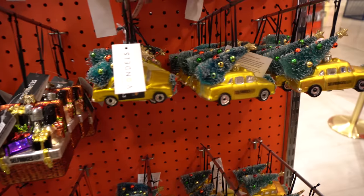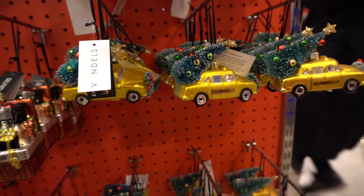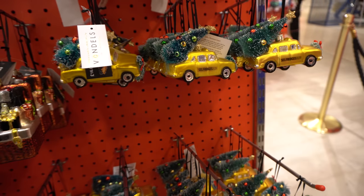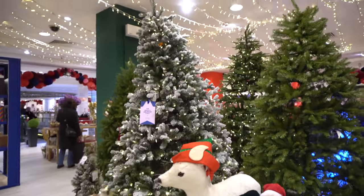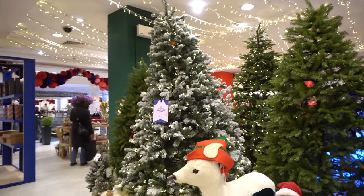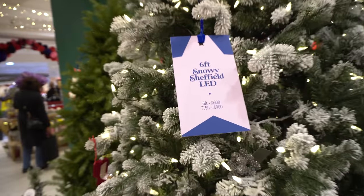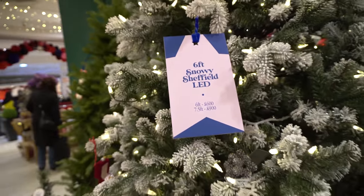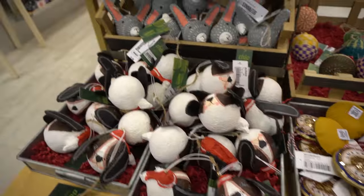This I find a little bit weird because it looks like a New York taxi cab. Not sure, that probably should be a black cab, surely. And you can obviously get your actual tree here. I think they were selling fake ones, real ones downstairs. I don't really know how much trees are. They've definitely got a lot of decorations that I've not seen anywhere else, which is really good to see.